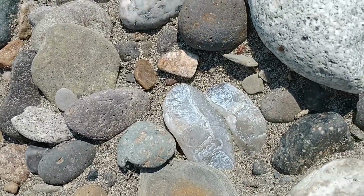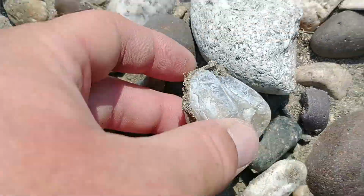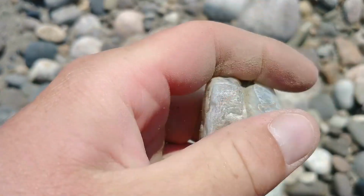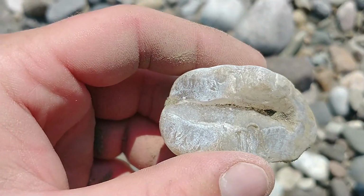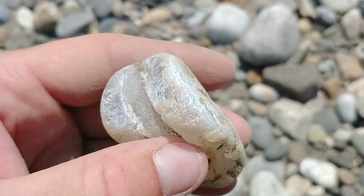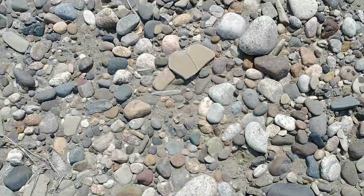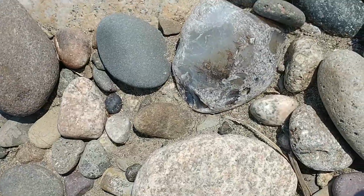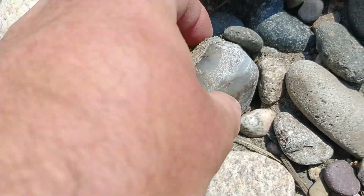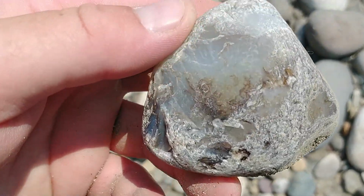Got another one, hiding out. Just barely poking through the dirt here. Kind of a funky one too. A nice little druzy pocket on him. That'll do. Got us a nice agate, once again glowing in the sun. It's got some color to him.